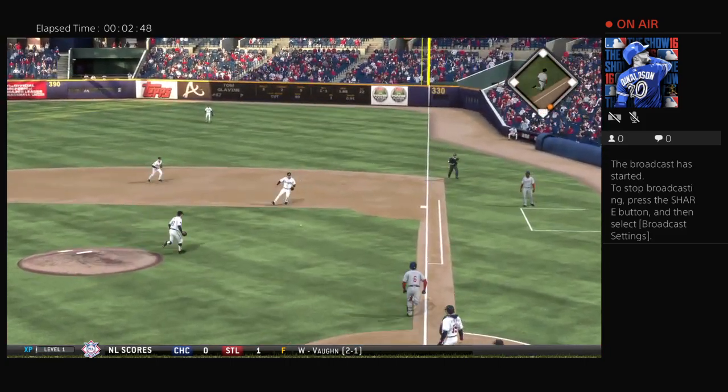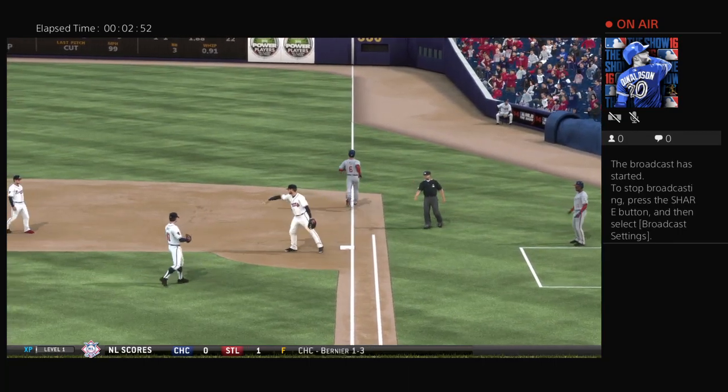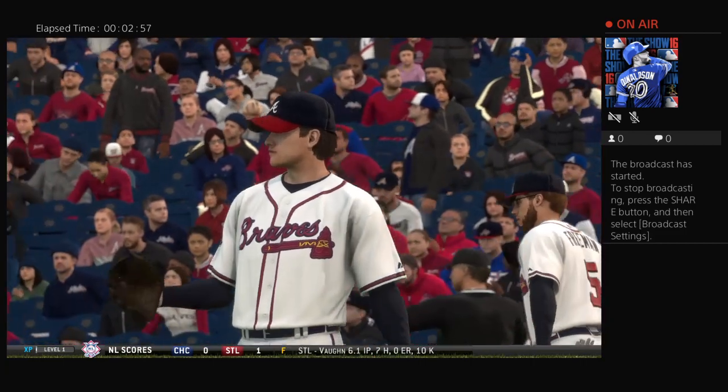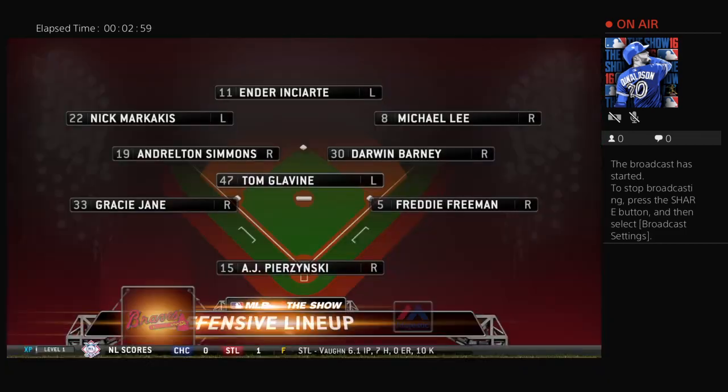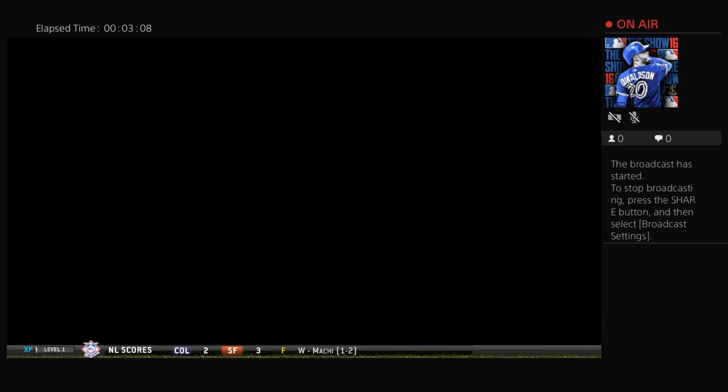That's slowly hit to the right side. And he'll take this to the bag himself, and there's your first out of the ball game. So the rookie passes his first test here on the mound, and with that, let's check out the top of the scorecard and see how the Braves align themselves defensively. It's brought to us by Majestic.